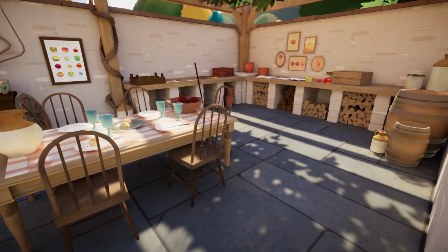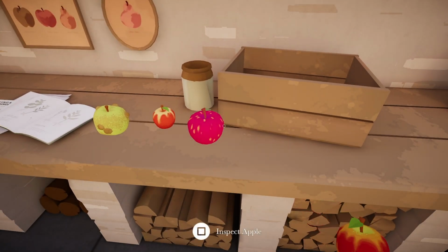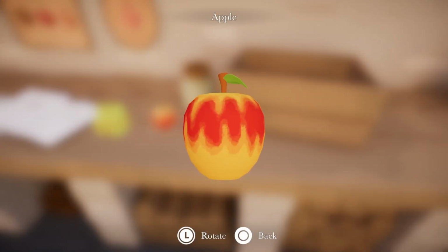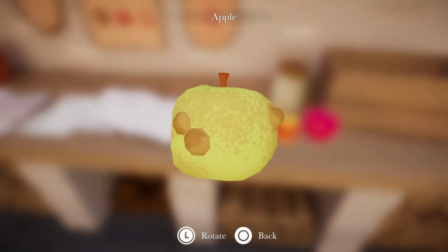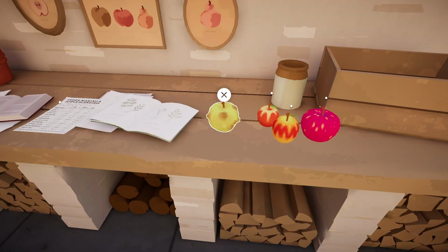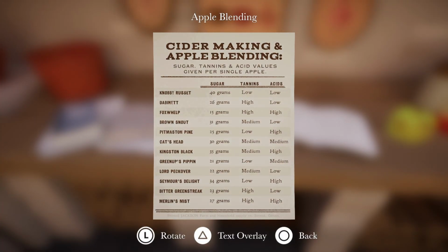Down the path we'll find a little outdoor dining area, and here are a few clues to collect. First we'll find a collection of different types of apples. Next you'll find a pamphlet with the title Cider Making and Apple Blending. This contains a list of different types of apples and the amount of sugar each one contains. This part is very important. If you remember, we need to add sugar to help our pixie tears grow, and we know from our different pot sizes that our pot needs 97 grams of sugar.